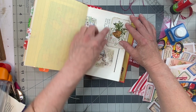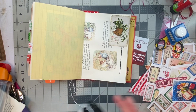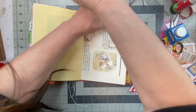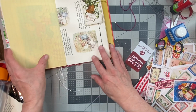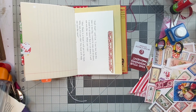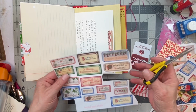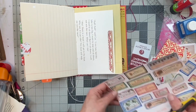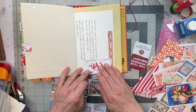Maybe I'll just cover that. Or maybe I'll just staple it in there. Maybe I'll just do that. Why not? Just give a little something extra in the book. Okay, because you can see the kittens, so I really don't need to cover them. I honestly don't. Okay, and that we put the tape on there. Merry Christmas, best wishes. Well, that's cute.